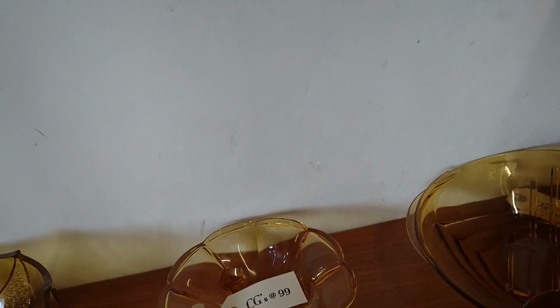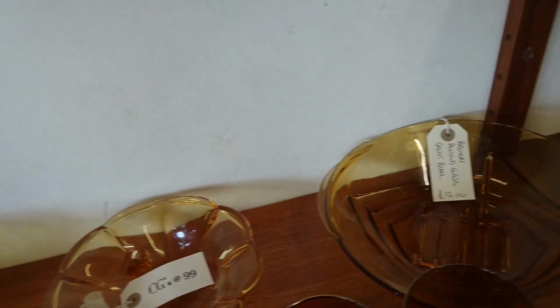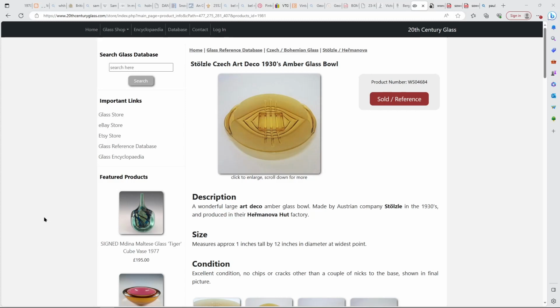This looks like a Stozzle design. That's what they've got written there. Brown bowl. So this is 1930. This is Stozzle. Here we go. We're looking at the 20th Century Glass website, and this is the bowl that we were looking at, with a sort of eye shape in it with lines through it. It's made by Stossel, Czech Art Deco 1930s, so I was right. It's an Austrian company, but it had a factory in Czech Republic.